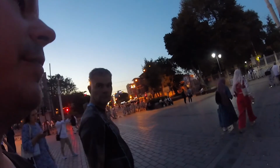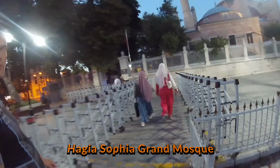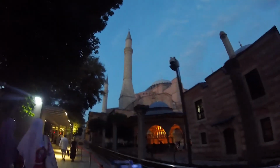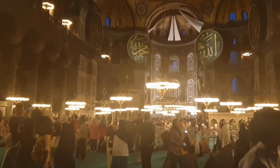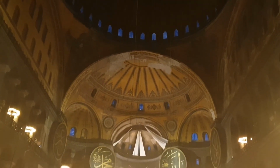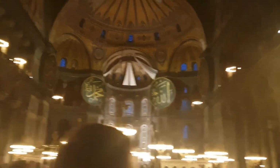Okay, so we can skip the sleeping part. At least the early sleeping part, if this is open. It's a mosque. Maybe this is a prayer time since it's 8 o'clock. Whoa, this is breathtaking. This is big. Too bad you can't really see how far that wall is there.